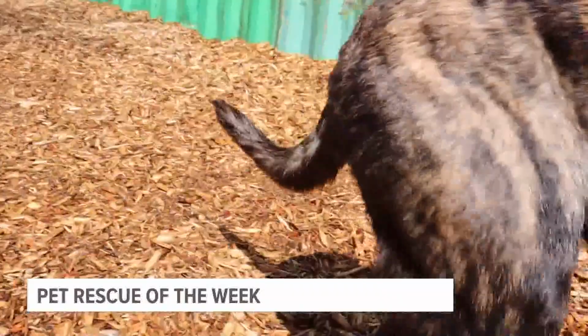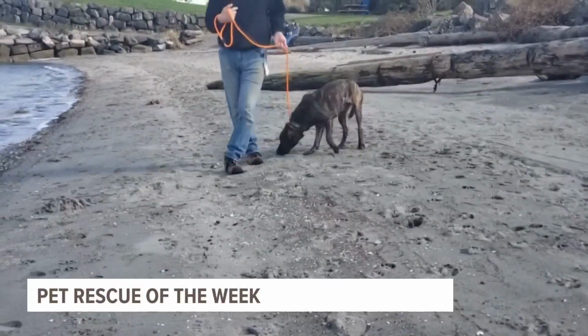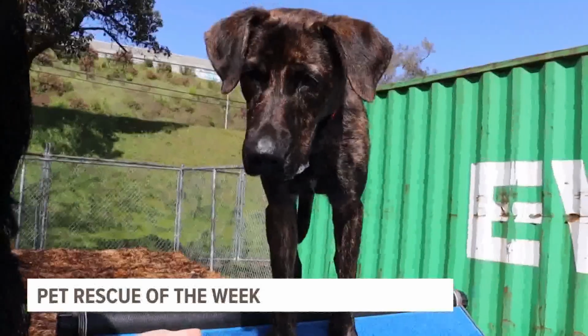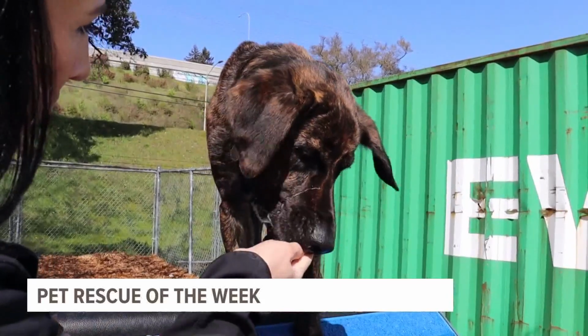Loves to go for walks, loves the beach. They say he's super playful there, loves to play fetch and tug of war. And he's got a tennis ball that they'll probably give with you because he loves it, loves to play keep away with it. He would probably do best in a home, they think, with only adults.